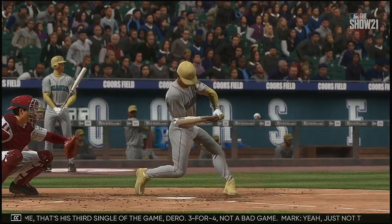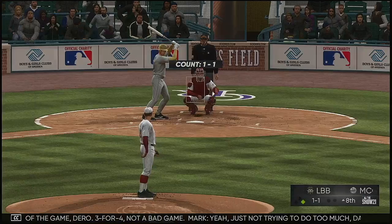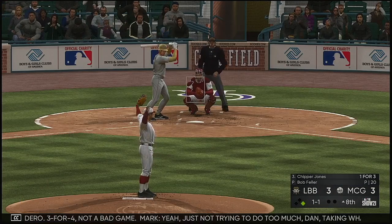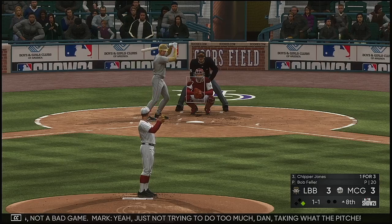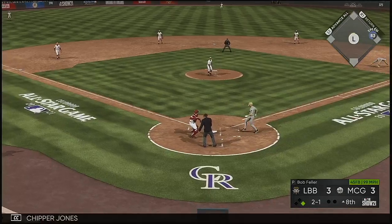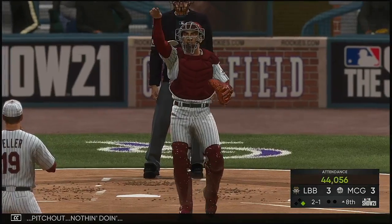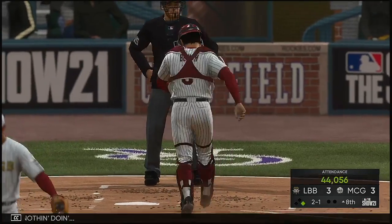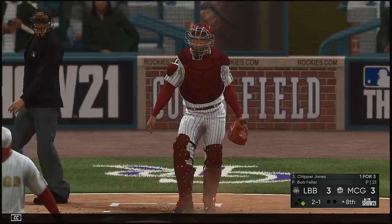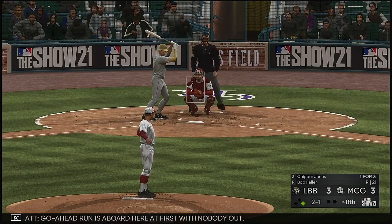Yeah, just not trying to do too much, Dan. Taking what the pitcher's giving him right here. If the fastball's away, shooting it the other way. If he's got something hanging in the middle of the plate, turning and burning a little bit. Nice execution. Into the box now, Chipper Jones. Pitch out, nothing doing. Go-ahead run aboard here at first with nobody out.